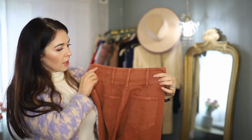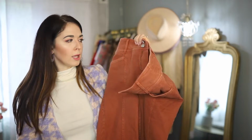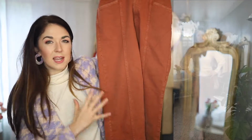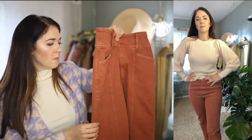They're high-waisted, which I love, and they've got these big, massive belt loops. So if you had a really wide belt that you wanted to wear with this, you totally could, and it will fit right in the belt loops there. I just think that this color of this pant is very interesting. It's sort of this rusty color. I do believe they also come in a cream as well, but just something unique.